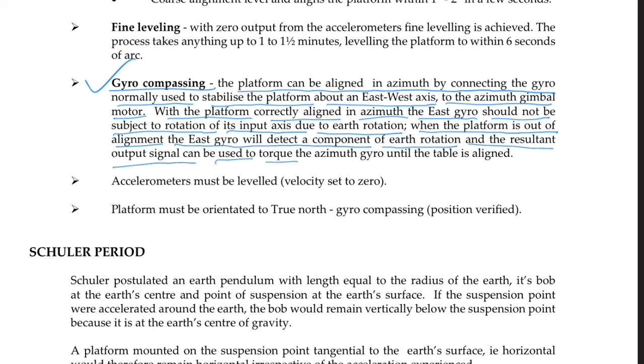Accelerometers must be leveled. Platform must be oriented to true north. Gyro compassing position is verified. So if you have time, you can just go through this.